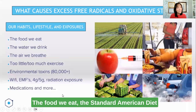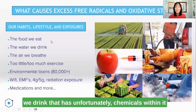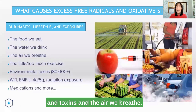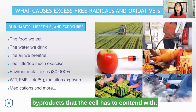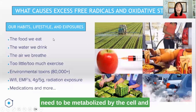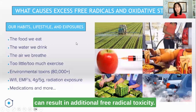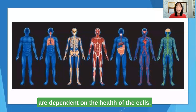The food we eat, the standard American diet or the SAD diet, certainly contributes. The water we drink that has, unfortunately, chemicals within it and toxins, and the air we breathe, all the things, guys. Even too little or too much exercise can cause biological byproducts that the cell has to contend with. Even the medications we take to heal illness need to be metabolized by the cell and can result in additional free radical toxicity. So remember, all the organ systems in the body are dependent on the health of the cells.